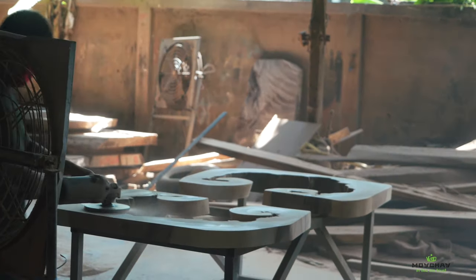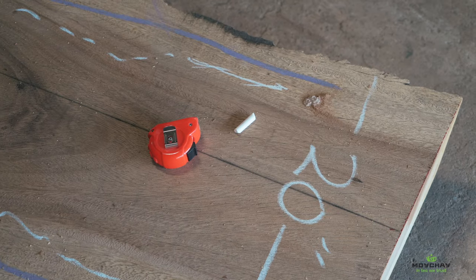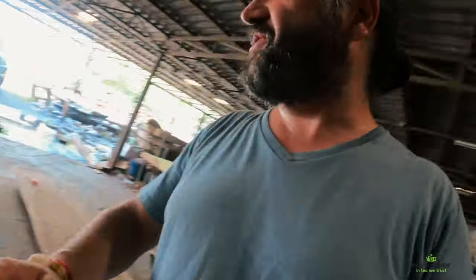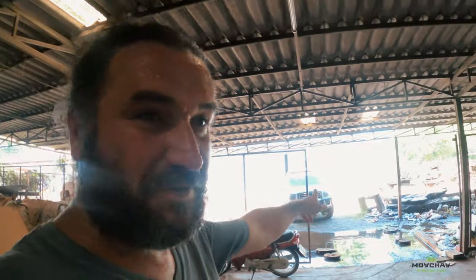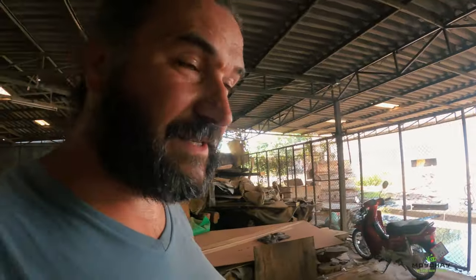We are in the factory of Leonid. He makes the wooden slabs, and actually here we make a special sign for our tea forest project. Just put it on the top of our truck, and soon we place it on the tea factory.